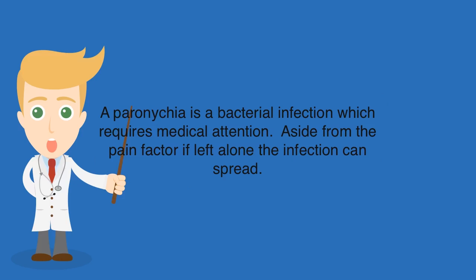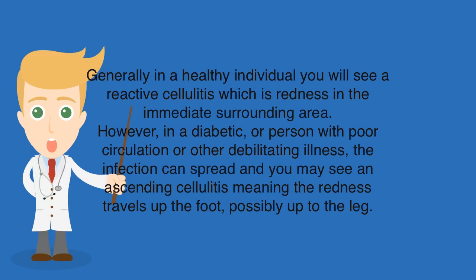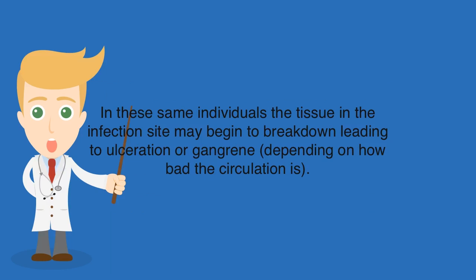A paronychia is a bacterial infection which requires medical attention. Aside from the pain factor, if left alone, the infection can spread. Generally, in a healthy individual, you will see a reactive cellulitis, which is redness in the immediate surrounding area. However, in a diabetic, or person with poor circulation or other debilitating illness, the infection can spread and you may see an ascending cellulitis, meaning the redness travels up the foot, possibly up to the leg. In these same individuals, the tissue in the infection site may begin to break down, leading to ulceration or gangrene, depending on how bad the circulation is.